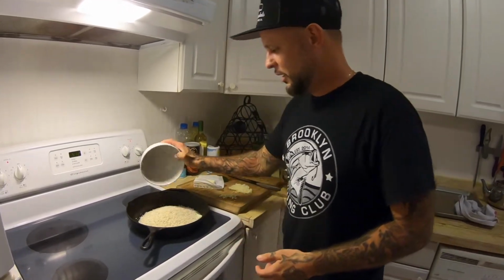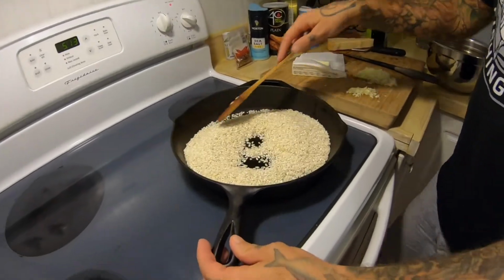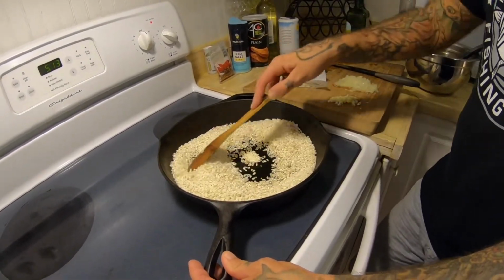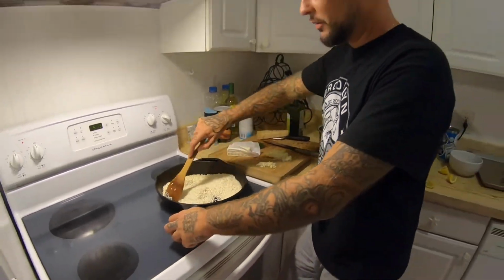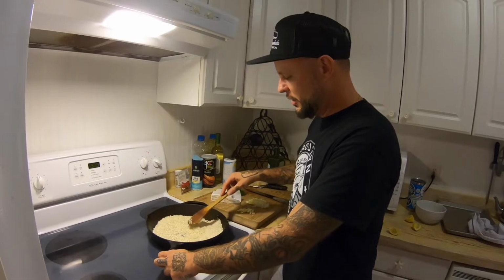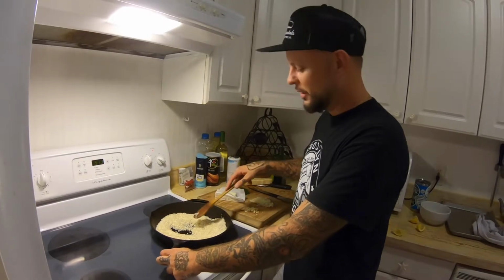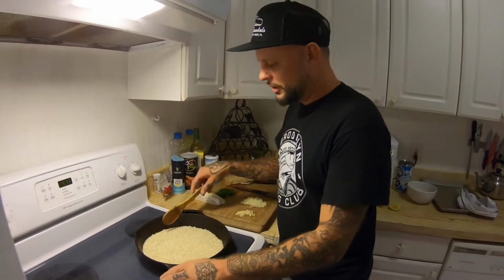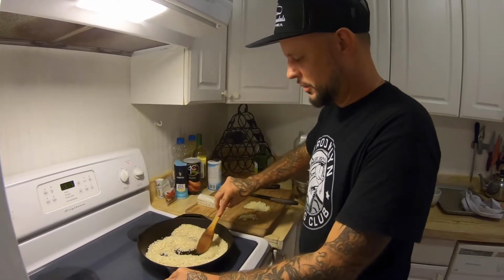So we put that in, and we're going to give it a little bit of a toast first. And what this does is starts the process of that starch breaking down. So this takes about 2 minutes. And then we're gonna add a little bit of garlic, a little bit of onion, and toast that as well, and then we'll start adding our stock. And the thing about risotto, you cannot stop stirring. So now you hear a little bit of the sizzle of the rice, changes color just a little bit.